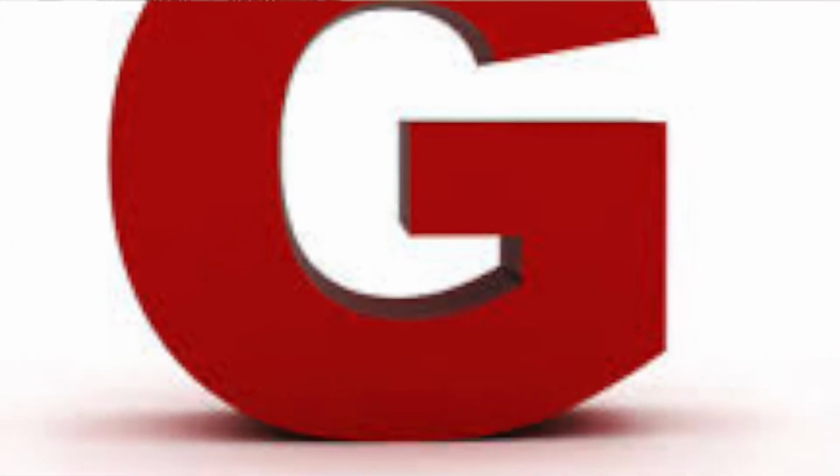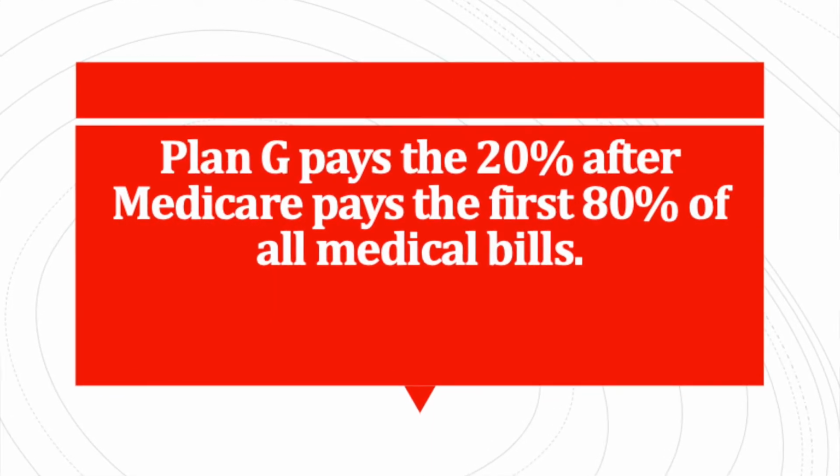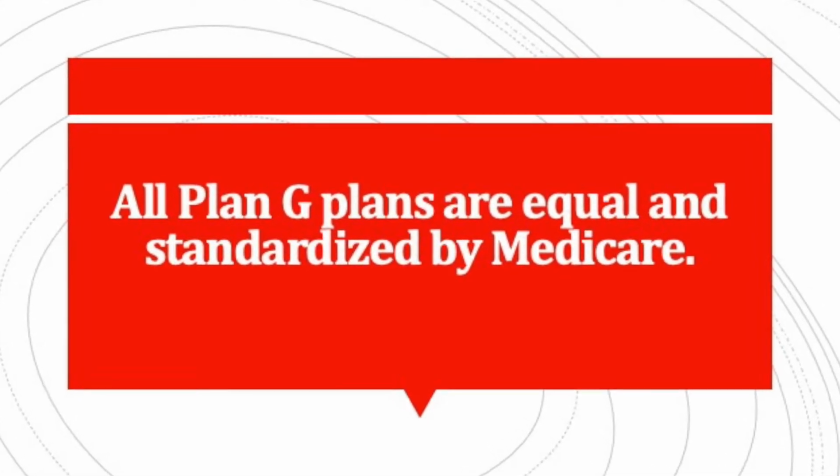Medicare Supplement is your Medicare A and your Medicare B, which are your red, white, and blue cards, and then a Supplement plan or Medigap plan, most popular at this time, is Plan G. Again, you meet your deductible, $203. Once you have met that, every other medical bill that your doctor has ordered will be covered 80% first by Medicare, and then Medicare will bill that remaining balance, that 20%, to whatever insurance company you have your Plan G with. A Plan G is equal from one carrier to another. It is standardized by Medicare.